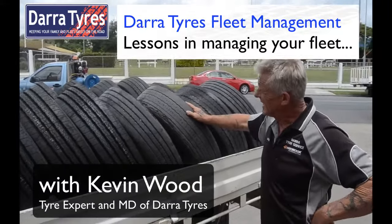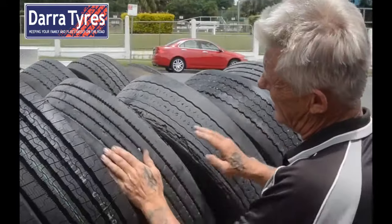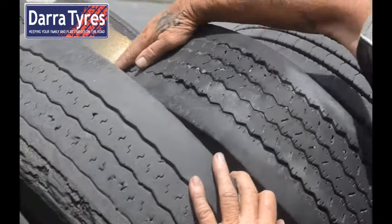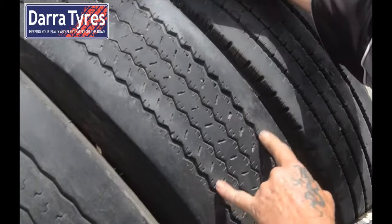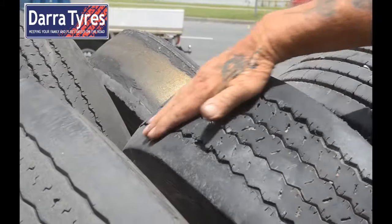Okay, this one here is underinflated. You can see how the shoulder's wearing off and there's more tread on the inside. This one here has got, this axle's moving to cause that. And you can see the difference between the wear that's still left on the tyre and the tracking problem. It goes right across the tread of the tyre.